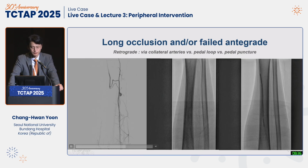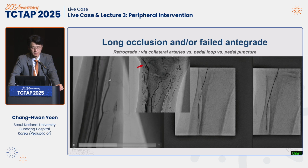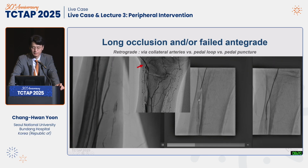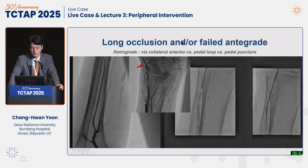And then sometimes we use the collateral from the peroneal artery to the posterior tibial artery to open the posterior tibial artery. And if there is heavy calcification like this case, it is very hard to navigate anterograde only. So we definitely use the pedal puncture and then navigate the wire like this, and then for the passage of the devices, of course.